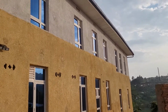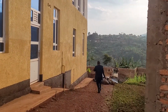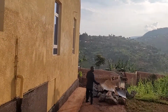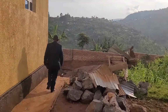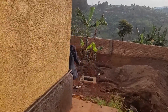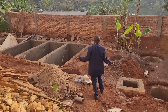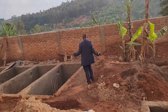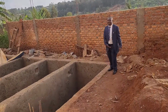As I said, this is our labor and delivery building. I'm going to show you a little bit down here. You can see we're still really in the construction phase. You can see all the stones here. All this work that is being done down here is really massive. This is so big. All these are our sewage.